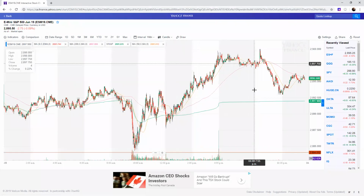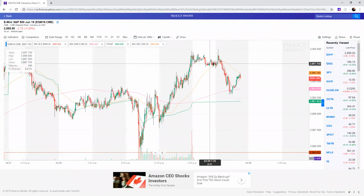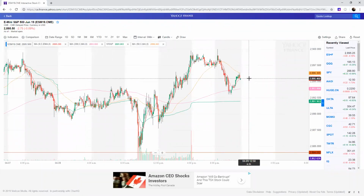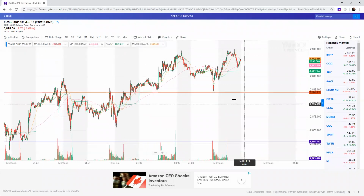So let's take a look at the intraday real quick. Let's go to the 5-day, 5-minute. We're gapping down from the close a little bit. Still have to wait for the 12 a.m. when it opens.